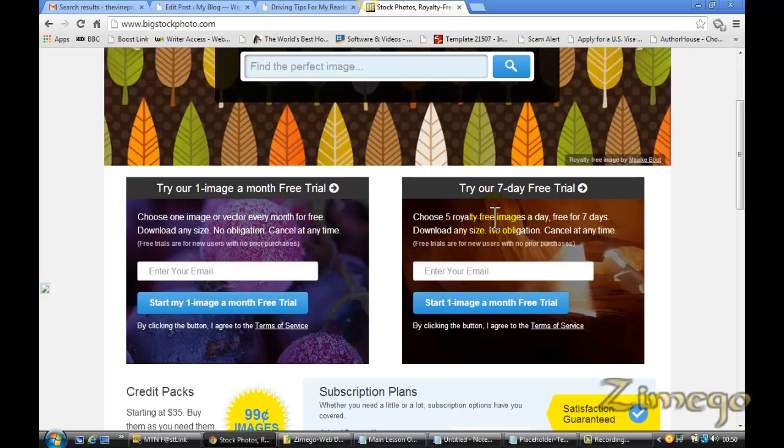Choose 5 royalty-free images a day, free for 7 days. Download any size, no obligation. You can come here, BigStockPhoto.com, and start a 1-month free trial. At least you get 35 images.